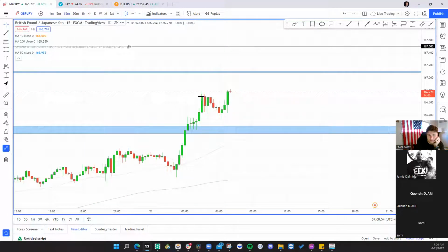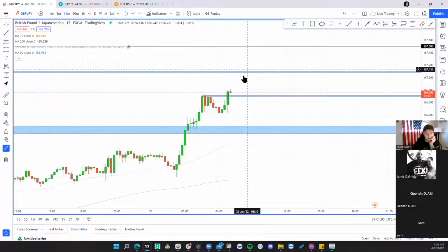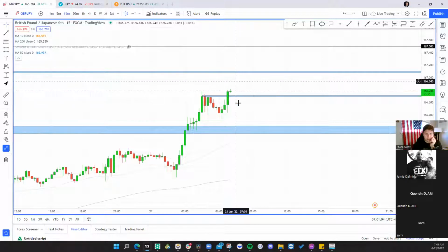15 minute over here had that resistance. Can we hold support right here to continue to drive up? Anybody looking at anything differently or the same?